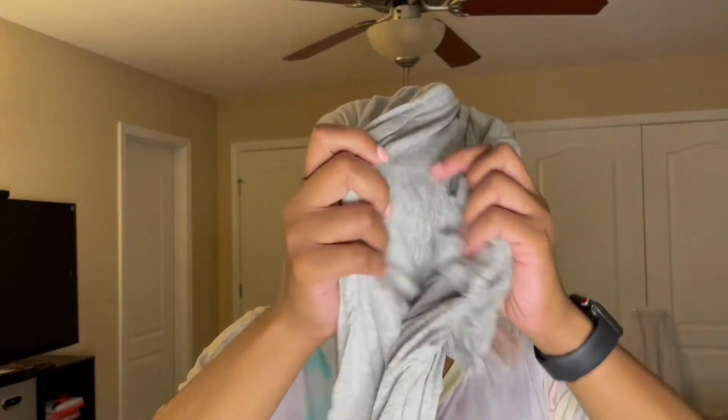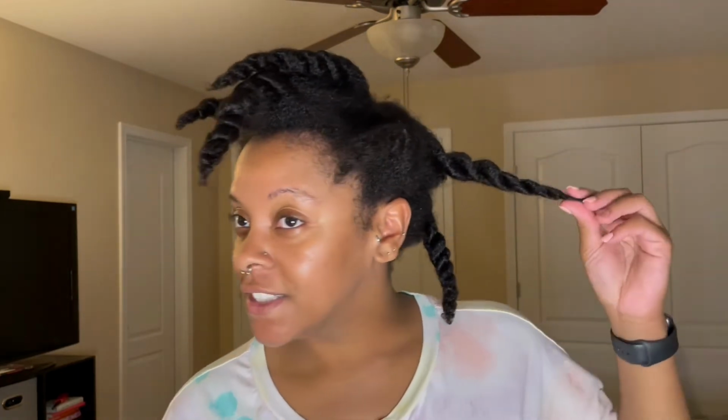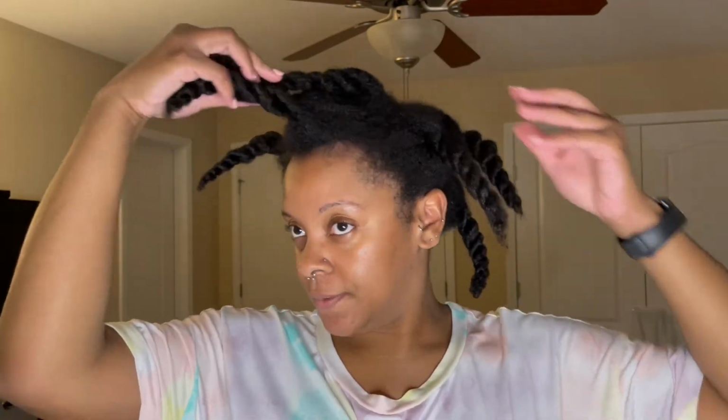All right, y'all, so I am back. I have rinsed out the deep conditioner, and I just had it up in this t-shirt drying. Looks crazy, but my hair is nice and moisturized. It feels so good, so good.